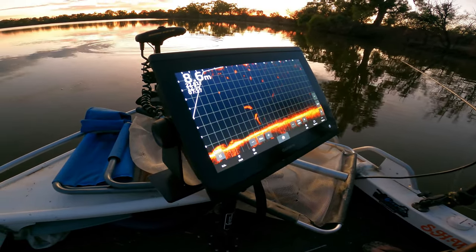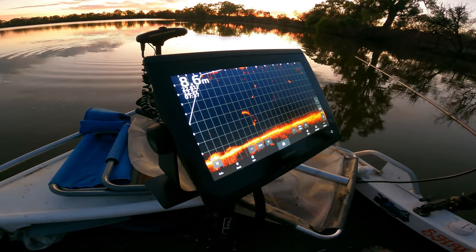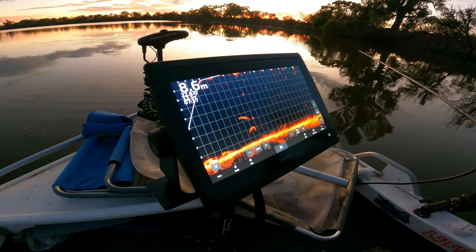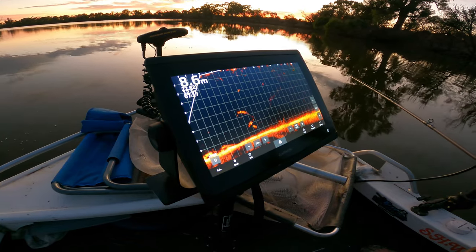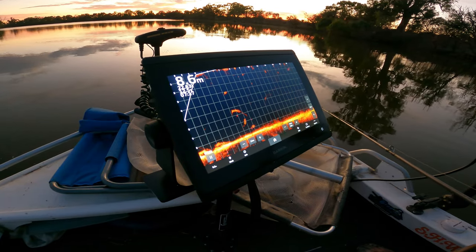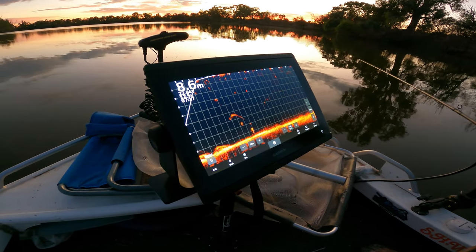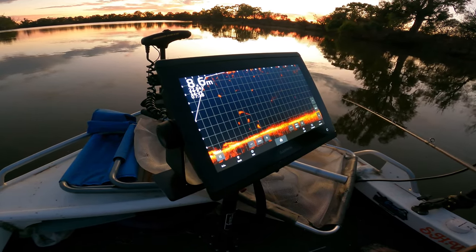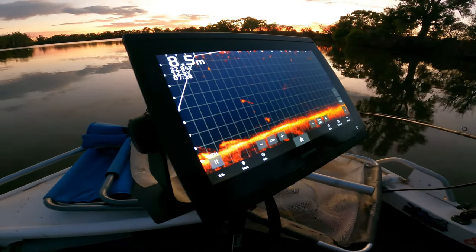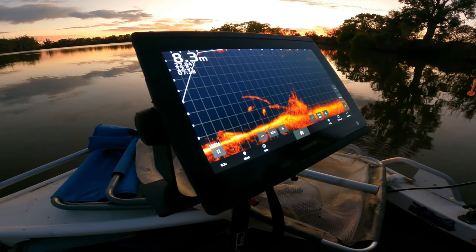Let's float it down on top of them, Ray, and see if we can. That's amazing. See if we can scare them back out again. They're just finning there, aren't they? Yep. But you could not see them on there, could you?